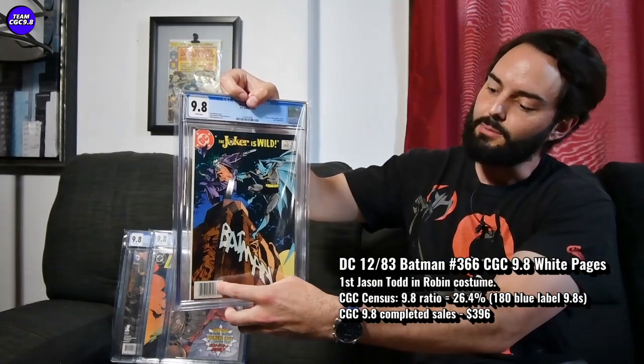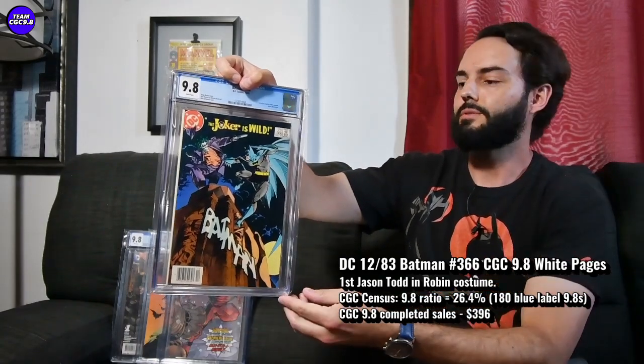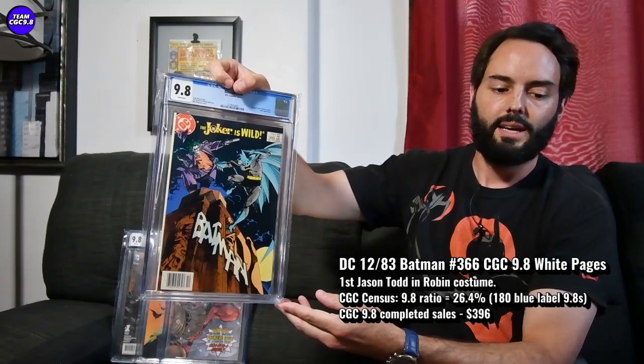So I do have 2 of these in a 9.8. This one, I got so lucky. This was one of the first 5 9.8 comics that I had purchased, and I was able to get the newsstand of the Batman 366 then. I sort of knew what the newsstands were back then, but since then, I hadn't seen a Batman 366 in a newsstand. So I do have another direct edition as well on this one.